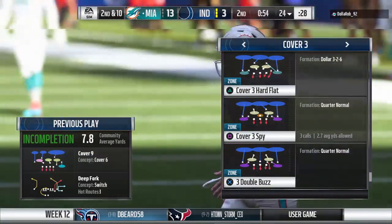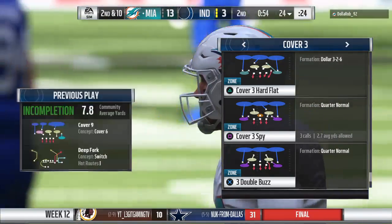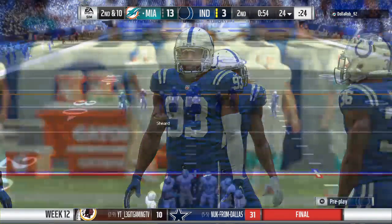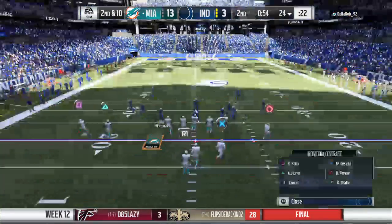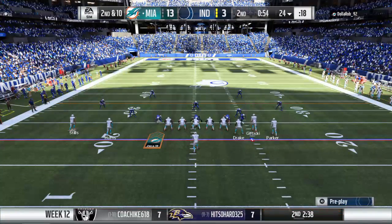Yeah, this is a confident group. At the very least, they're thinking field goal. Yeah, and I don't blame them one bit. I don't think you sit on the ball going into the half when you have a chance to put some more points on the board. After the incomplete pass, here now is 2nd and 10.